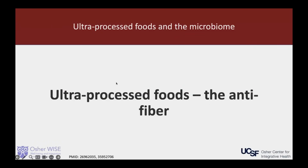And how about ultra-processed foods, which have become all too common? I like to call ultra-processed foods the anti-fiber. There's a lot of data to suggest that, just like the benefit of fiber for the microbiome, ultra-processed foods actually damage the microbiome and are harmful to it.